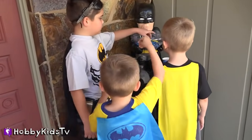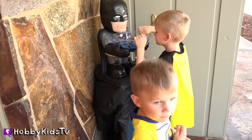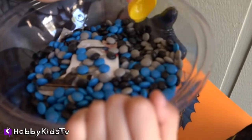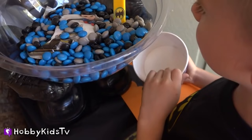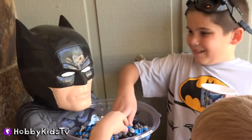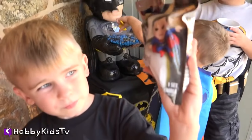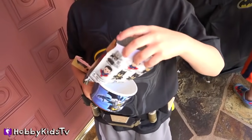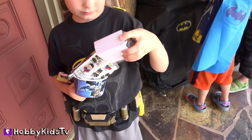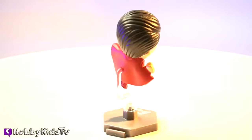It's Batman's candy jar. I wonder what this thing is. Ooh, it's chocolate M&Ms. There's blue ones and gray ones and black ones. Get your cup. There's a scooper. Thanks, Batman. Thank you, bye-bye. I wonder if that bat is hungry. Open it. Big bat. That's Superman. You got Superman? Yeah, we had Superman. Oh, this is a cool looking one.